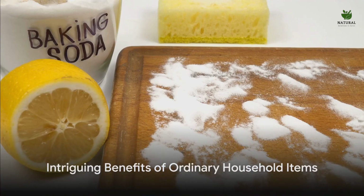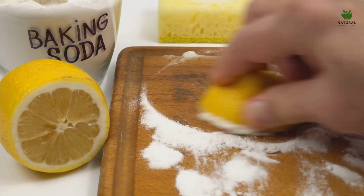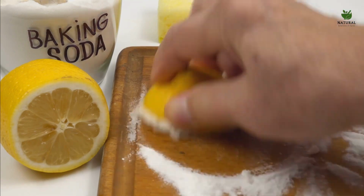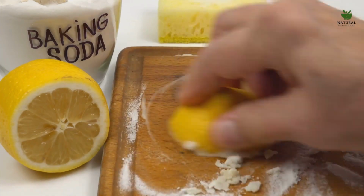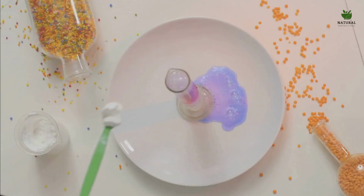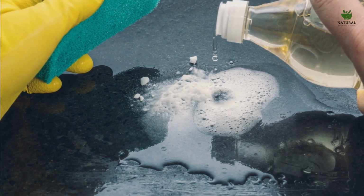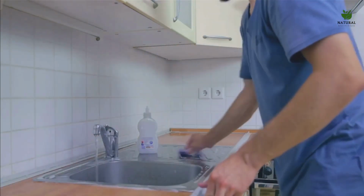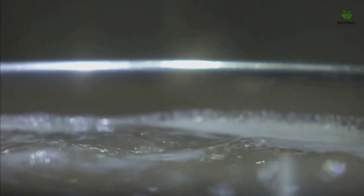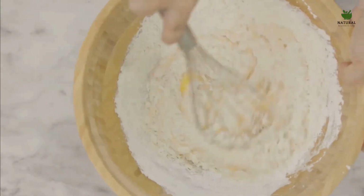Ever wonder how common household items carry surprising benefits beyond their usual uses? Imagine the items resting in your pantry or tucked away in your cupboards, silently holding secrets of extraordinary uses. It's time to uncover these secrets and witness the marvel of ordinary turning extraordinary. From health to beauty, cleaning to cooking, these everyday items are about to stun you with their versatility. Get ready for an exciting journey into the world of household wonders. Today, we explore the top 10 surprising benefits of a household staple, baking soda.